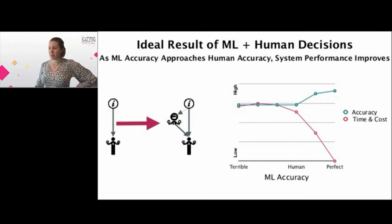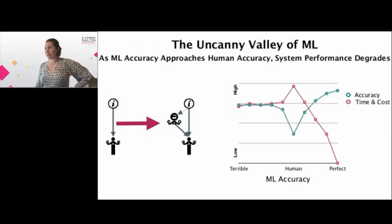If the machine is making poor recommendations, the person can just ignore it, so we won't see any degraded system performance. So we'll maintain at least the human accuracy of the system, and as ML accuracy increases, they'll become more reliant on the ML, so the time will go down and the accuracy will become the ceiling of what the ML can do.